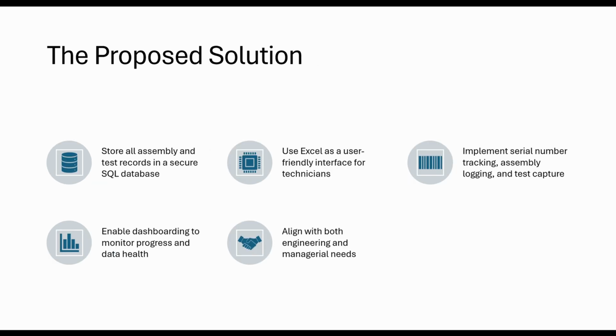To address this issue, I've developed a system that combines a secure SQL Server database with a customized Excel interface powered by VBA. The database stores all serial numbers, assembly relationships, and test records in a structured format, while Excel acts as the user interface for technicians to enter data from the production floor. The system was designed to be scalable, traceable, and easy to use, providing management with better oversight and ensuring that every part of a build can be traced and verified long after the product has left our facility.